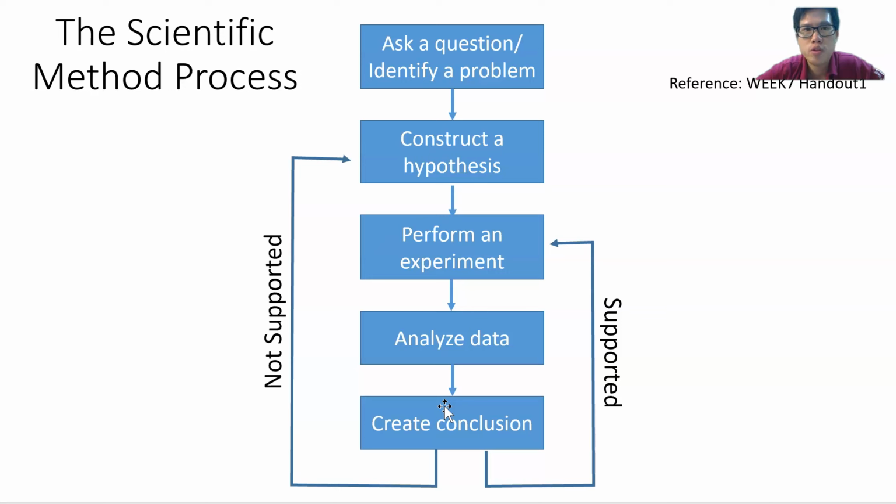Especially for culinologists, it's more towards the recipe. A recipe contains a lot of ingredients, so it could possibly come from any of the ingredients. So you need to test one by one. You say it could be this ingredient, then you test and it is not this ingredient, then it could be that ingredient and so forth.